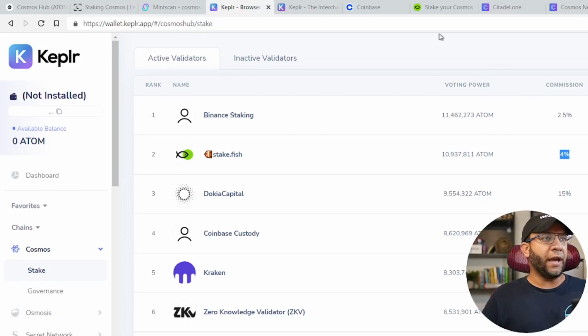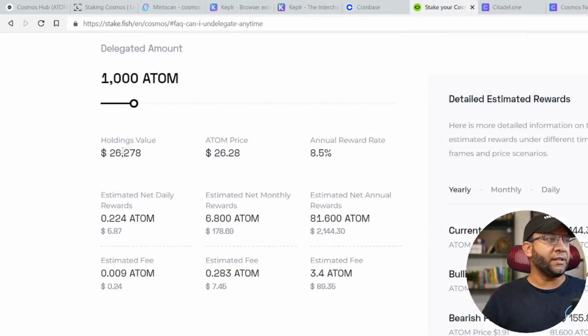I also took a look at stake.fish on their website, and if you stake 1,000 atoms, you are going to get an annual reward rate of 8.5%, which means you can get a net daily reward of $5.87, which is 0.224 atom, monthly reward of 6.8 atoms, an estimated net annual reward of 81 atoms. So this is if you stake 1,000 atoms.